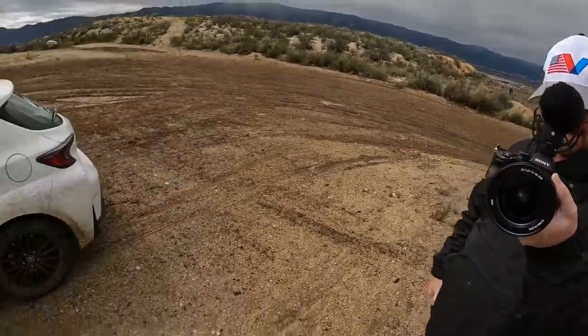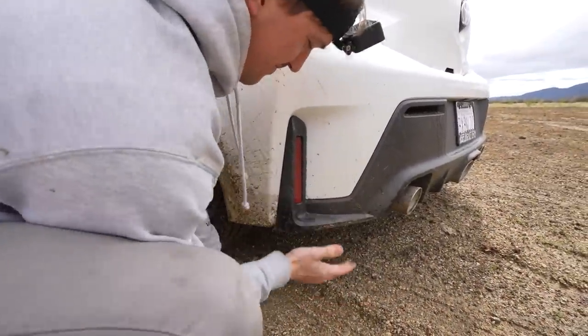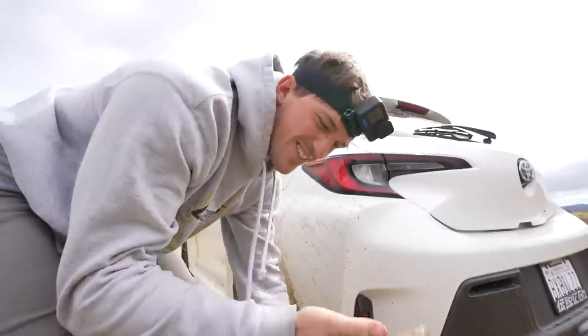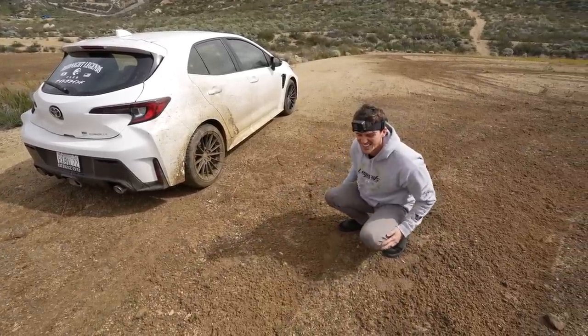I love this car. Little mishap here. That's just, I would wait till it's clean. Yeah, yeah. It's fine. It's fine.